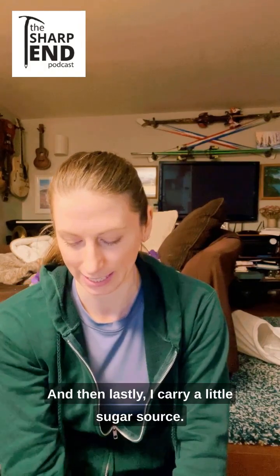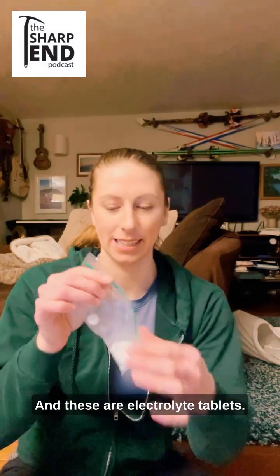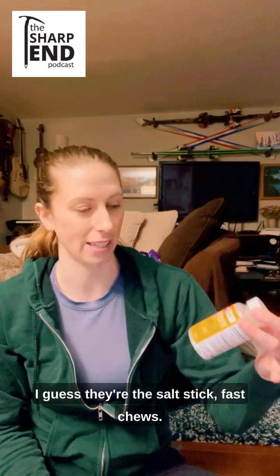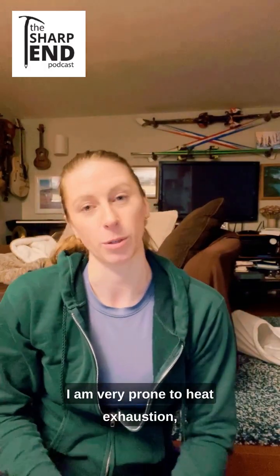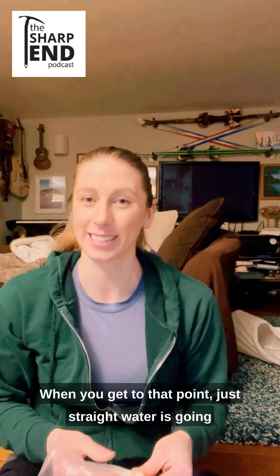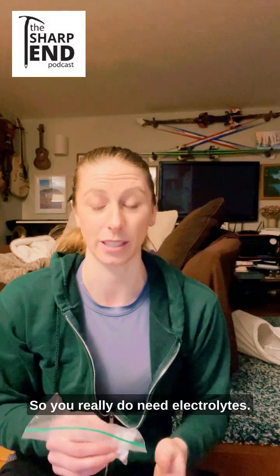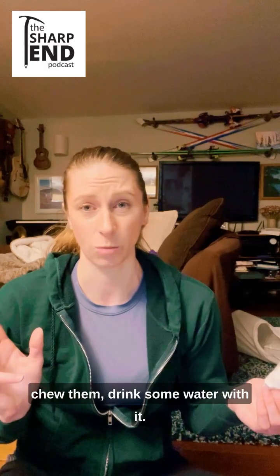And then lastly, I carry a little sugar source. And these are electrolyte tablets. I get these, they're the SaltStick Fast Chews. I like the orange flavor. I am very prone to heat exhaustion, especially in high humidity, like tropical climates. So I've had it a couple of times. When you get to that point, just straight water is just going to make you throw up more and feel awful. So you really do need electrolytes. You just pop a couple of these, chew them, drink some water with it.